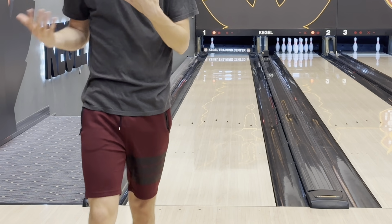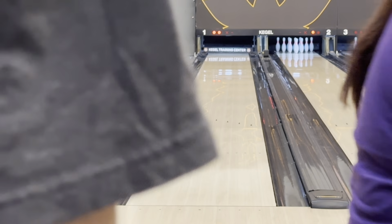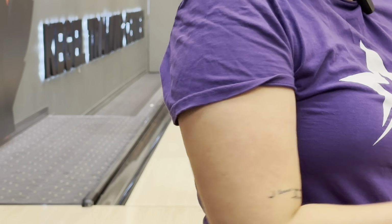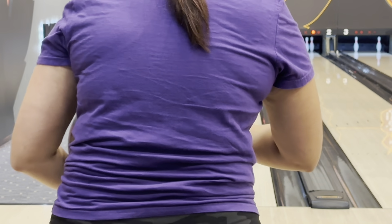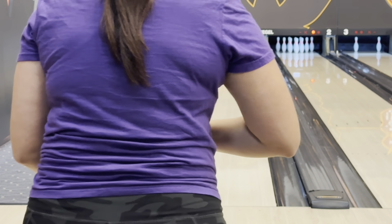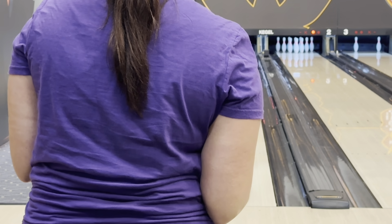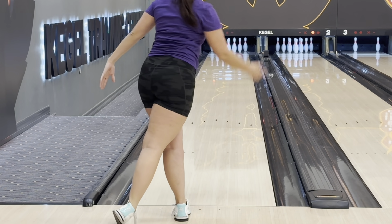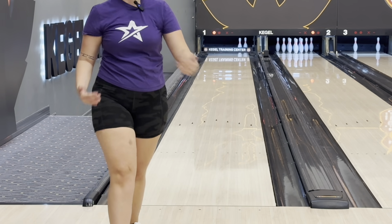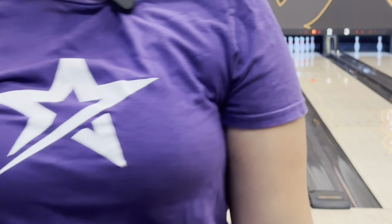Still feel like the lane's just a tad bit early, which could also be a reason why it didn't carry, because it didn't store as much energy. I felt like my ball got early there in the lower 7. They were super early. Yeah, Lisa's read super early, kind of picked up in the middle part of the lane.